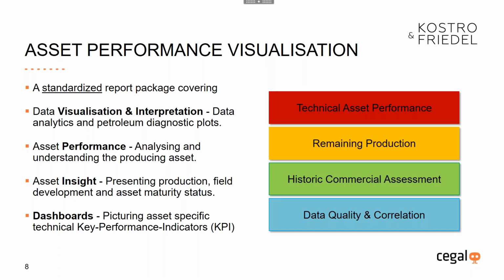The report will picture technical and, if wanted, commercial KPIs in dashboards, which I will present later as well, like reservoir management or infill drilling KPIs. Examples would be recovery factor, reserves depletion, decline rates, reserves replacement ratios, infill drilling success criteria, or if it comes to the techno-commercial, more the net present values or the internal rates of return. And as I said, this is all based on the data room content. I will present an example report later when we go live.